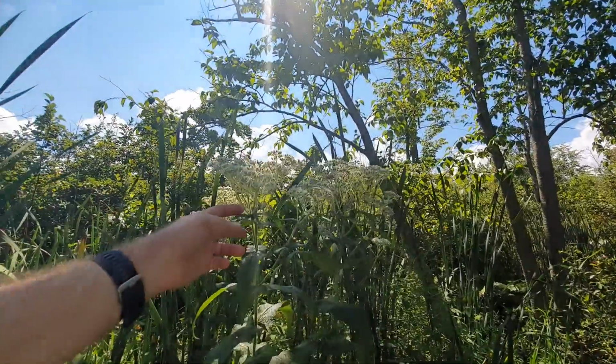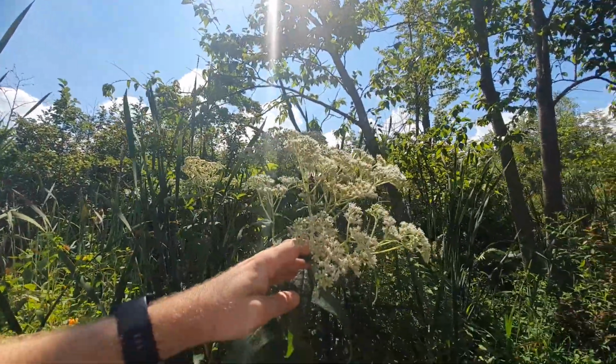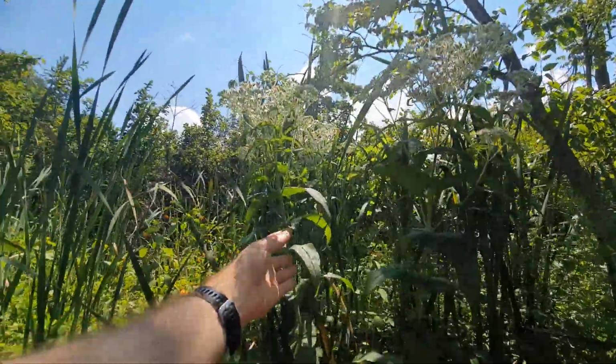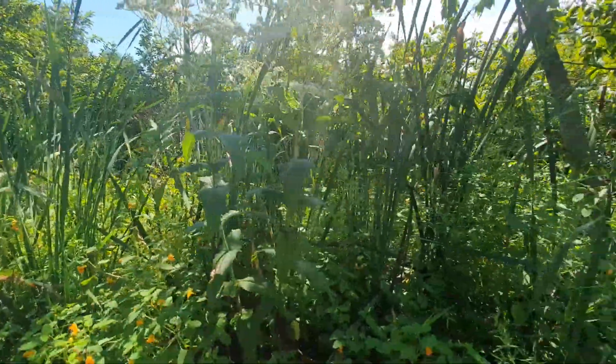And we got this guy here. This is called boneset, which is another one for marshy areas. Very, very distinct leaves wrap all the way around the stem, with a few plants that do that.